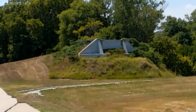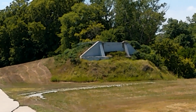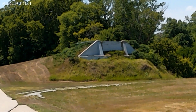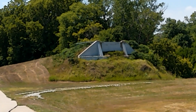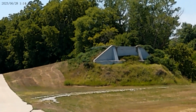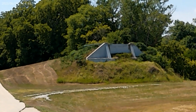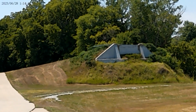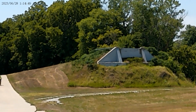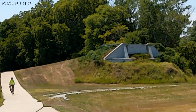I'm actually coming back to revisit Gilmore, Nebraska. And as you can see right now, I am focusing on a railroad bridge abutment that crosses the Papio Creek. Once again, I am on South 36th Street in Bellevue, Nebraska, between Cornhusker and Highway 370.